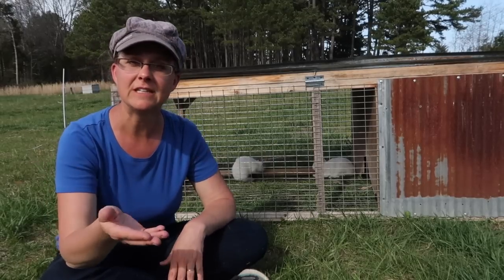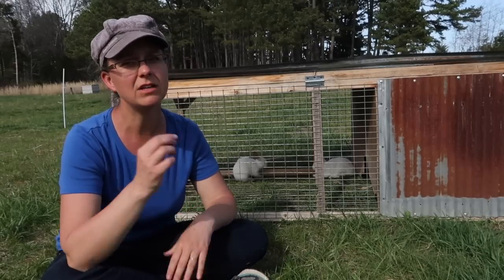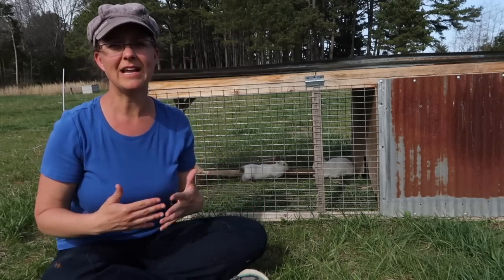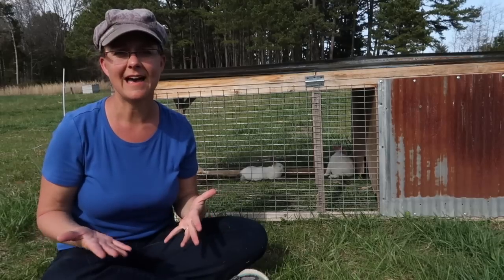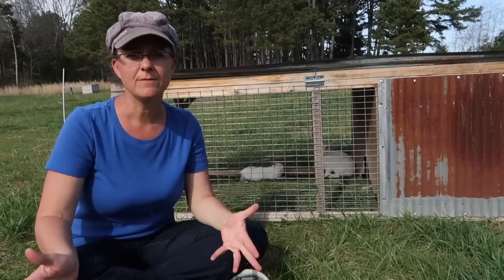Take a look at their feet. Every one of their feet you should look at, the bottoms, to make sure they don't have any sores from cages with wire bottoms, that they don't have an opportunity to get off of the wire onto a board or something like that, or maybe the cage wire is not a large enough gauge.